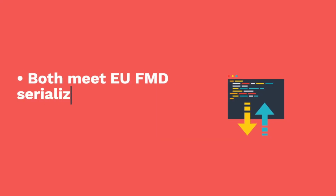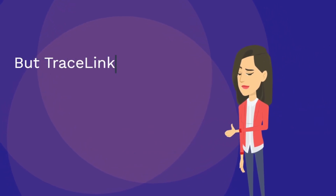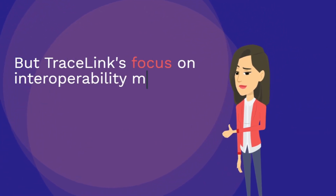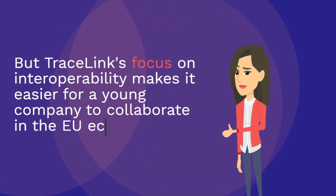Both meet EU FMD serialization and verification mandates. But TraceLink's focus on interoperability makes it easier for a young company to collaborate in the EU ecosystem.